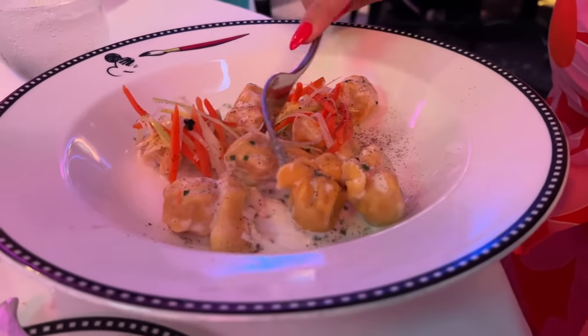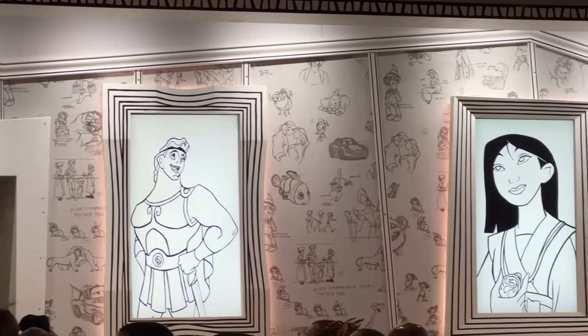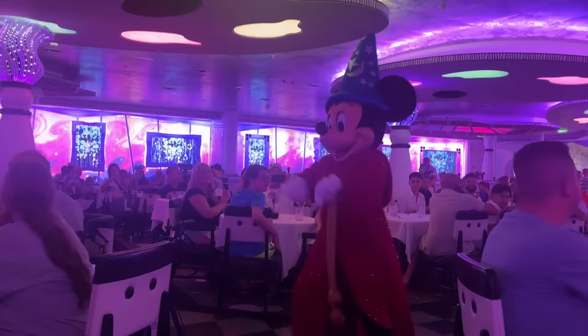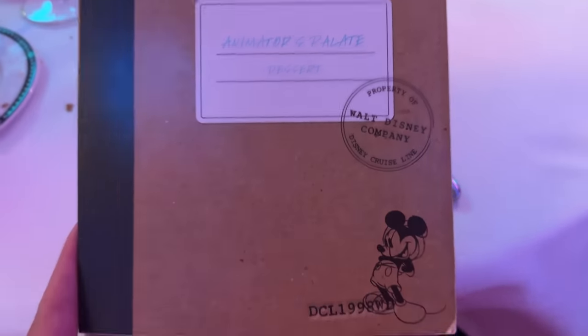Now, these things are delightful. They are little pasta pockets shoved full of ricotta cheese, truffle. They've got this light creamy sauce on it, some veggies on top for a crunch, fresh pepper. These are fantastic. Overall, I don't think Animator's Palate's food is that good, but these make it worth it. Also, Sorcerer Mickey.